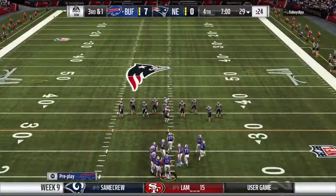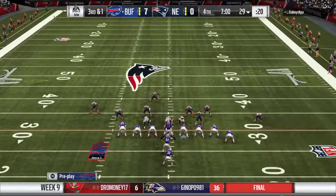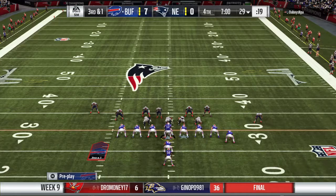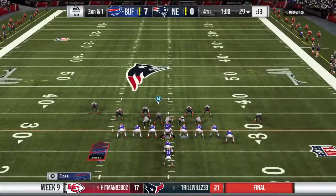The Bills on third down. They've only converted once in 4 tries. They're up against a 3rd and 1 situation. Watch it now, Barney! Barney!